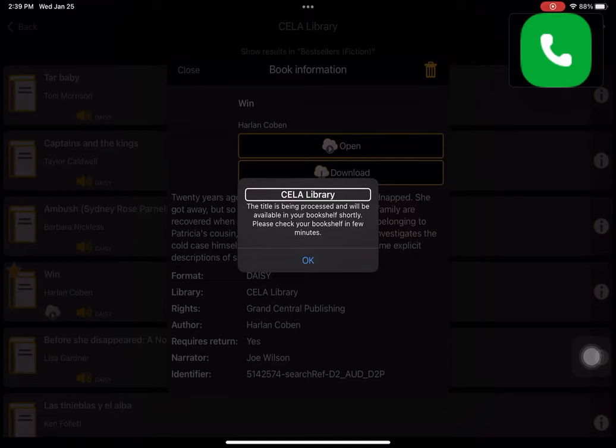Not sure, Feline, if you can see on the screen if it's actually downloading. The title is being processed and will be available on your bookshelf shortly. Please check your bookshelf in a few minutes. So if I swipe to the right, it's actually going to tell me the status, and it is saying that it's going to be available in my bookshelf in a few minutes, but because of the delays, that can be a lot longer. So I've done what I had to do.